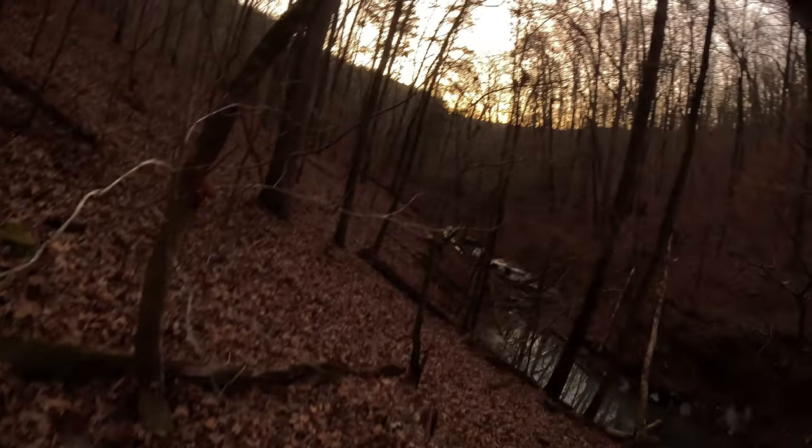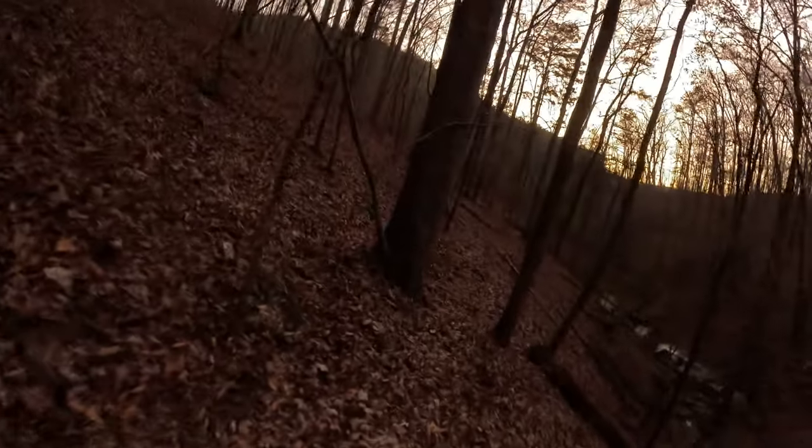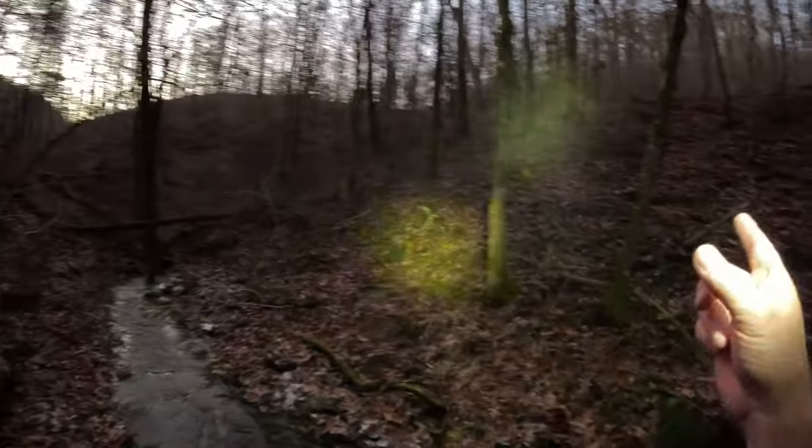That's where the temperature is already rising. I don't know how accurate my thermometer is, but it's now saying 38 degrees. And I'm going down. Down at creek level. Let's go across here and back up a ways.